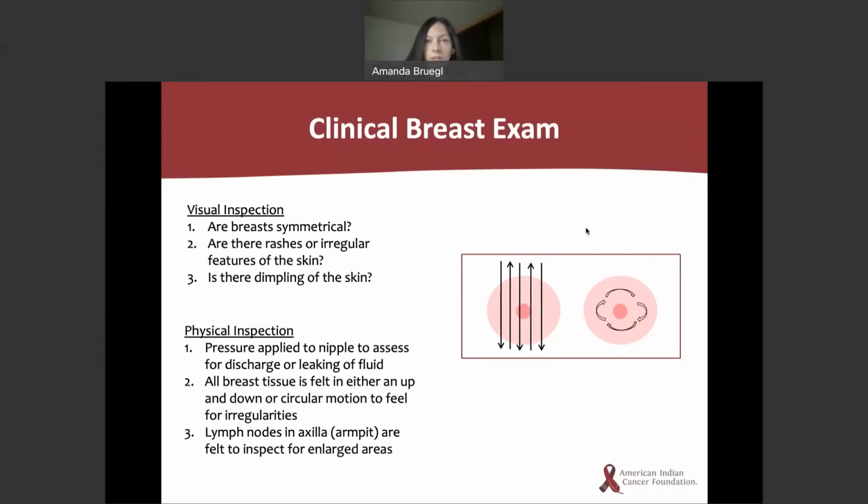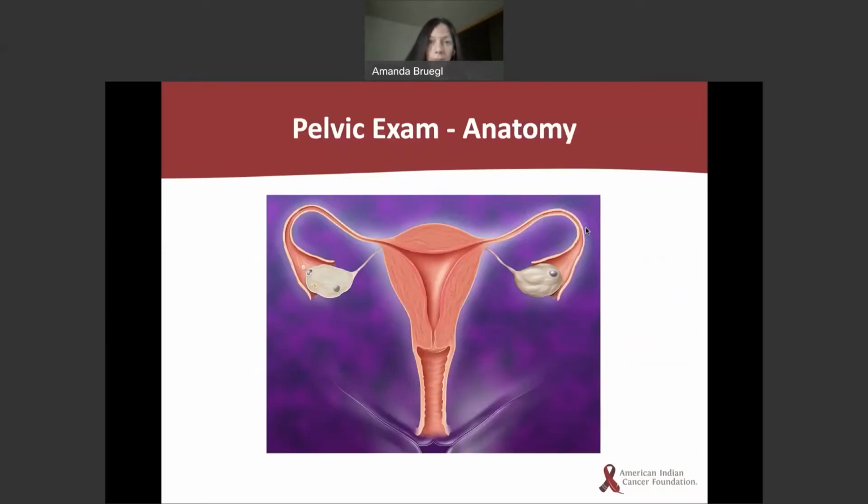The last part of the clinical breast exam is to also feel the tissue in the armpit. This is where the lymph nodes are. And so if these lymph nodes are enlarged, it may prompt your provider to do further analysis with either an ultrasound or a mammogram.